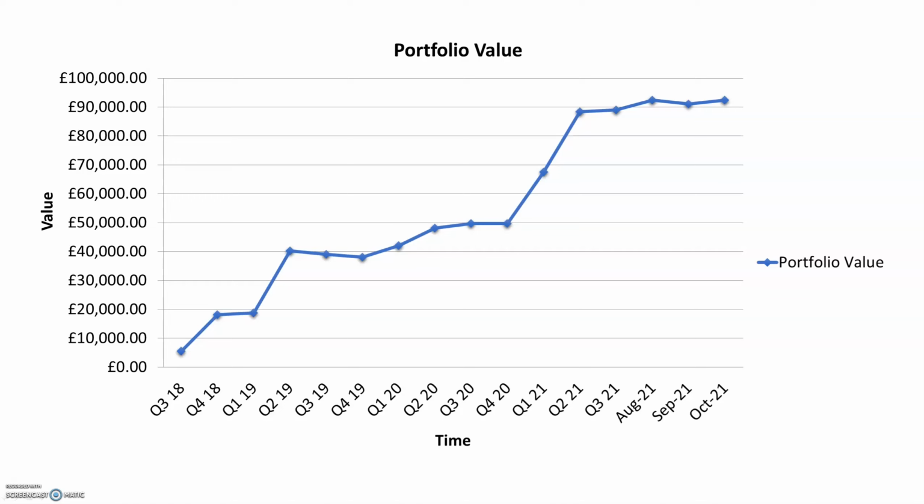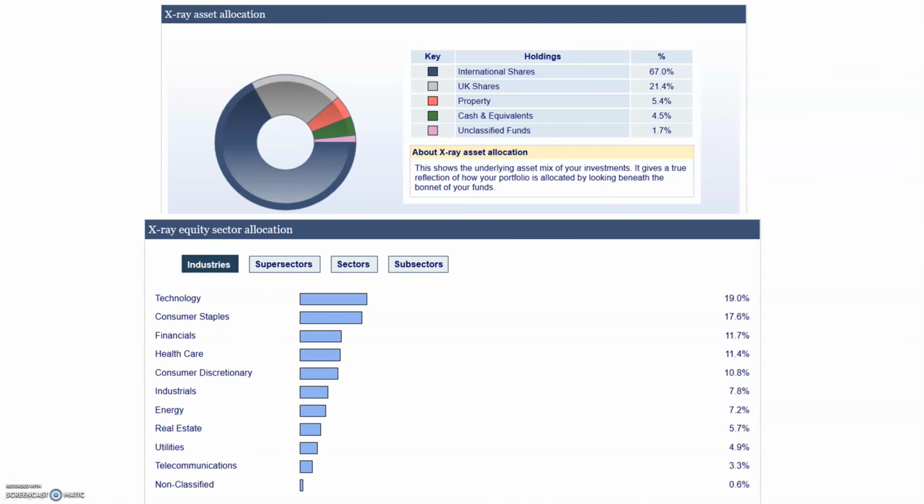And probably as we enter into 2022, I'll provide a quarterly report where it shows you the overall view, but I'll also be doing it on a monthly basis to see the fluctuations up and down on a more short-term basis. And this section here goes over how I'm currently weighted, my allocation in regards to geography and also through the industries.